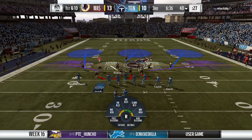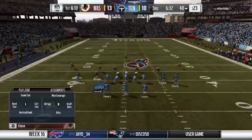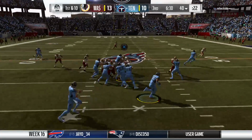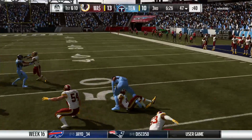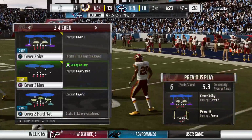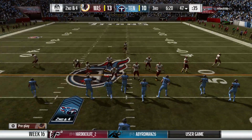Let's go. They'll run it now out of the gun. Oh, he's got some breathing room. And he'll get this out past the 45 to the 47. It's a 6-yard pickup, and it gets him to 2nd and 4.